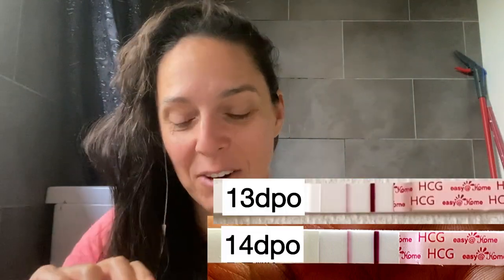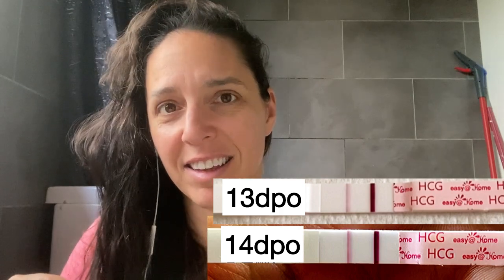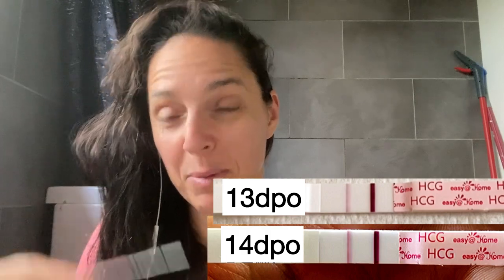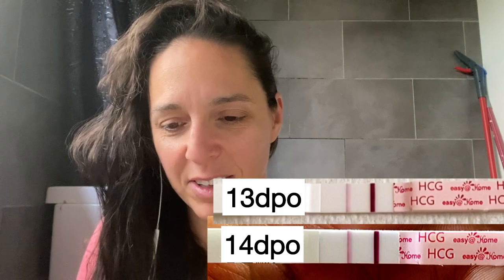Because this Easy at Home line is definitely darker than it was yesterday. At least I think it is. We'll have to compare it in the book, but I feel like this is a good line for Easy at Home. So, yeah, I actually think I have good progressions on my OPK and my Easy at Home test. The other two kind of just look to be about the same as they were yesterday. Let's just flip the camera around and then I will show my line progressions afterward.